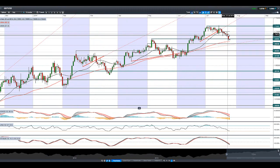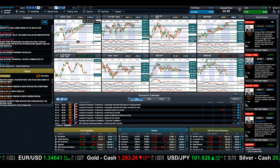To finish up, the cable finally broke its major support levels yesterday. It actually broke through not one but two, and it's on the wrong side of 1.70 pretty much. Next potential level is 1.6923. GBP USD very much should be looked at by a lot of FX traders.